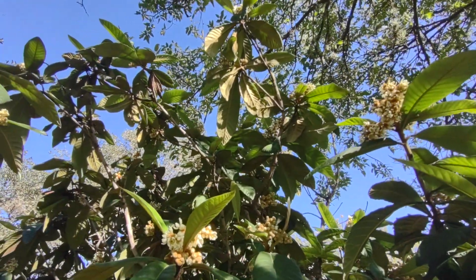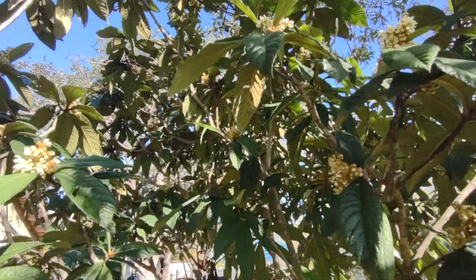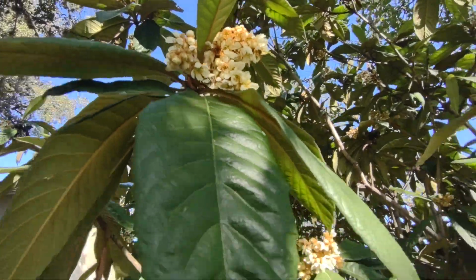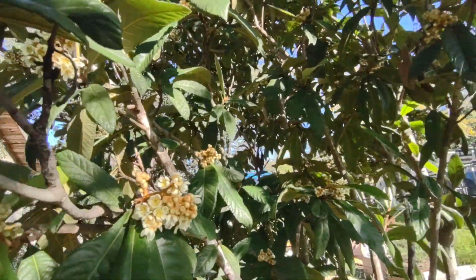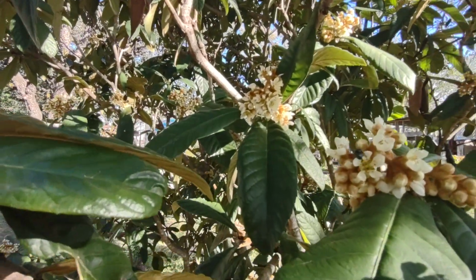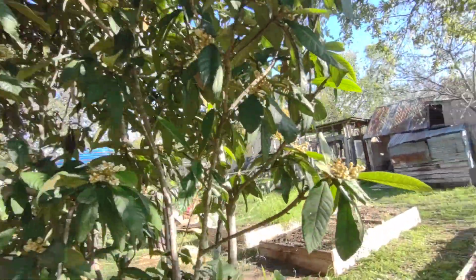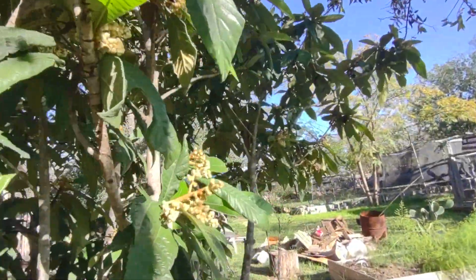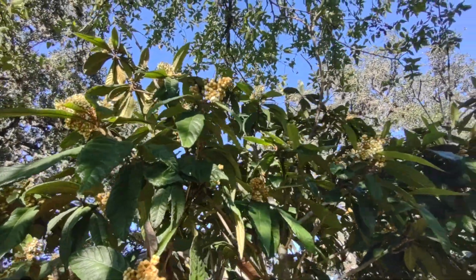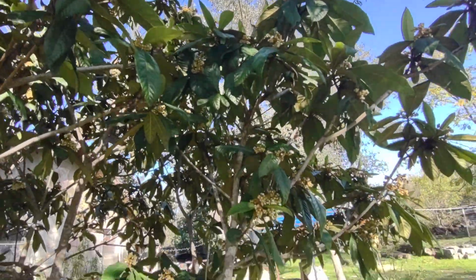Look at all the activity up there towards the top of the tree. He's just getting in there and working so hard. Look, and here's a big old fat housefly. Look at that guy. Yeah, I sure would rather them be out here in the trees than in my house. How cool is that?